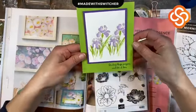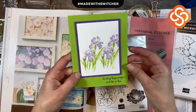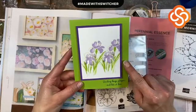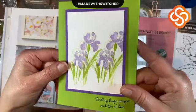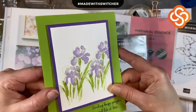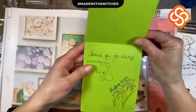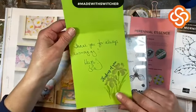So Jennifer used, I believe this is called Inspiring Iris. And it says, sending hugs, prayers, and lots of love. Granny Apple Green, Gorgeous Grape with Whisper White, and Stella all over the flowers and the leaves. I love it. And the inside says, thanks for always encouraging, hugs, Jen. And then I love what she did down here.